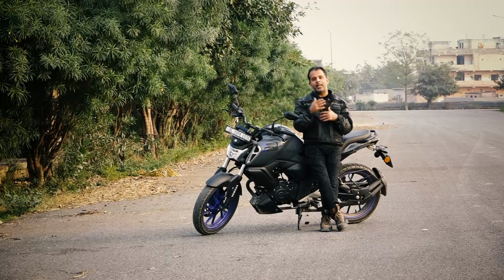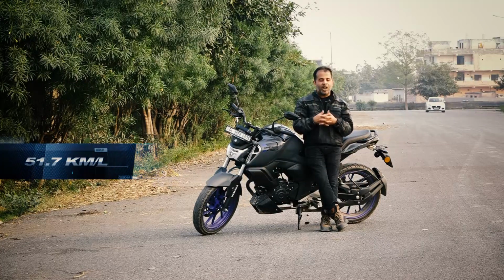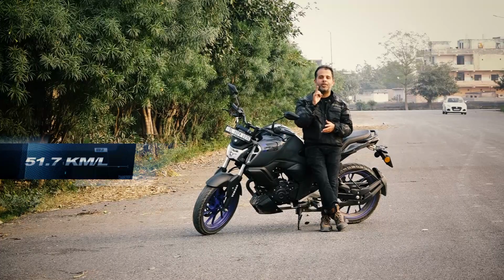That brings us to again a very important question, the fuel efficiency. How much is the fuel efficiency? Again, one of the most fuel efficient motorcycles in its segment. How much? You are seeing that number on the screen right now.